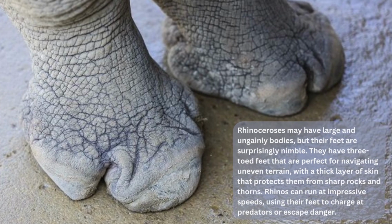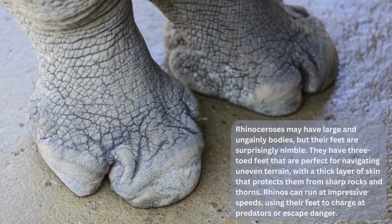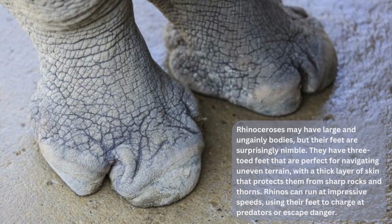Rhinoceroses may have large and ungainly bodies, but their feet are surprisingly nimble. They have three-toed feet that are perfect for navigating uneven terrain, with a thick layer of skin that protects them from sharp rocks and thorns. Rhinos can run at impressive speeds, using their feet to charge at predators or escape danger.